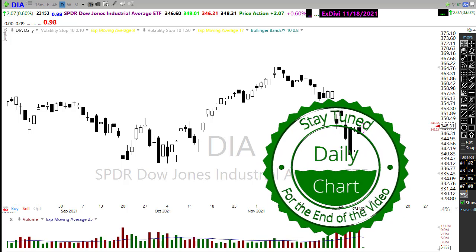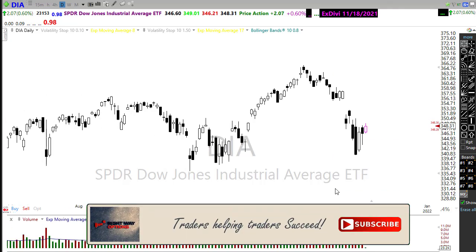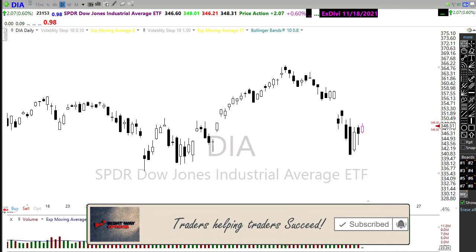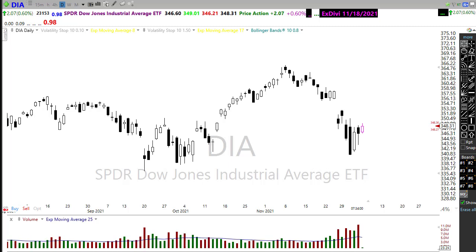Let's take a look at these charts and see if we can gain some information about how we may want to approach the market for today. First off, let's take a look at the Diamonds. Now, Diamonds, you can see here in the pre-market, we're looking for a little bit of a pump up into the morning. And we've seen this look before where we try to gap up early in the morning, and let's realize that we are pushing up right into a level of price resistance.